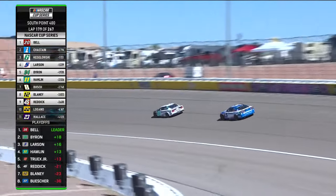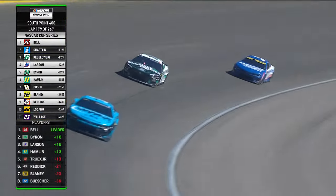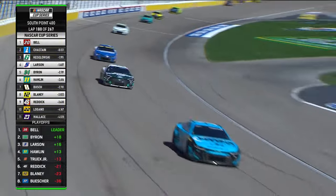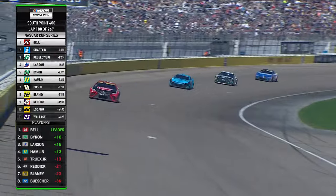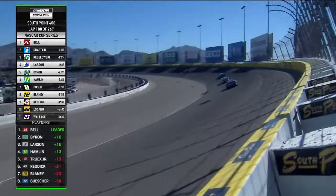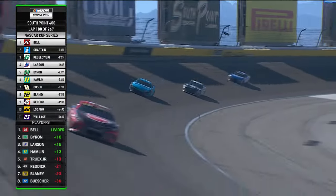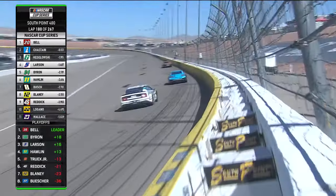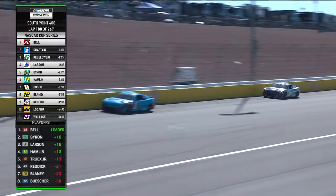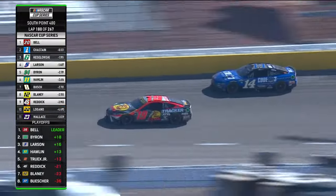Yeah, if Larson can get to the left rear quarter panel, that really affects the six car in a bad way. Makes the six car really tight, have to get out of the gas. Wasn't able to do it. Brad survives, tries to go back and take the fight to the one car of Chastain. Already this race has had more lead changes than the whole race in the spring. Now by almost a second.